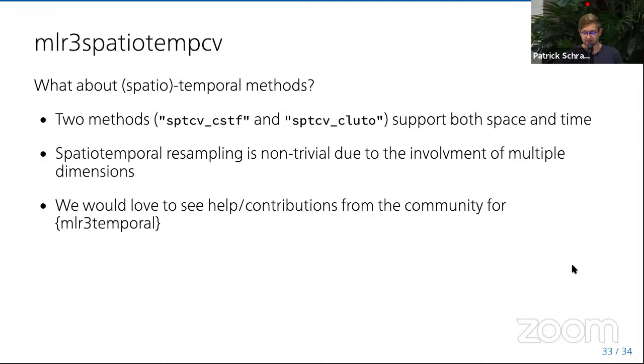In general, spatial temporal is not an easy thing, right? Spatial is, let's say, quite easy because you're only dealing with one dimension. But when it comes to two dimensions, it's quite challenging, and there are not so many things that we can just use and build into the package. We have the mlr3temporal package also, which we want to use for temporal applications, but I'm more into spatial, and we really would love to see help and contributions from the community here.